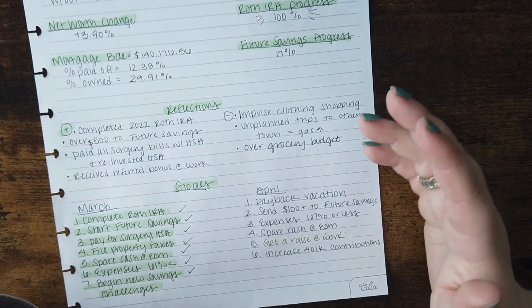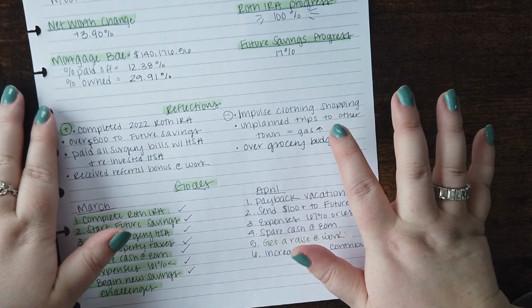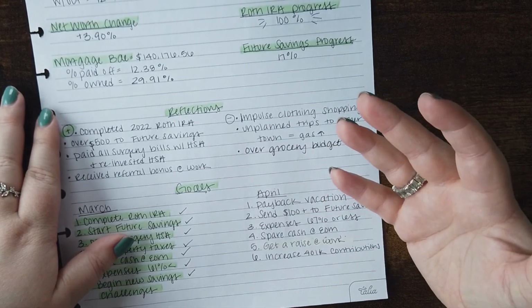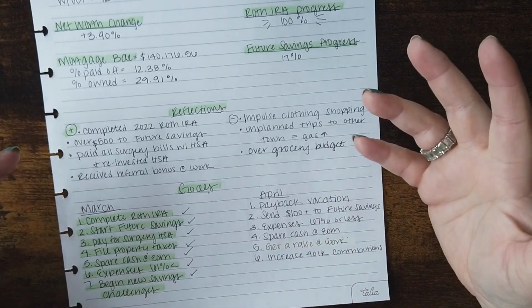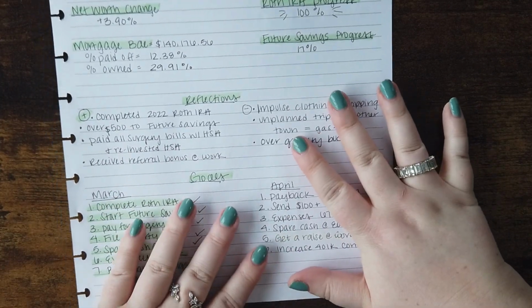My boyfriend was having car trouble and we had to do all that, so it means that my gas went up. I was driving more than normal, but also not the end of the world. And I was a little bit over my grocery budget. So realistically, these are things that I can improve, but I'm not going to beat myself up about it.